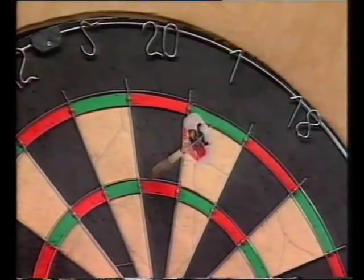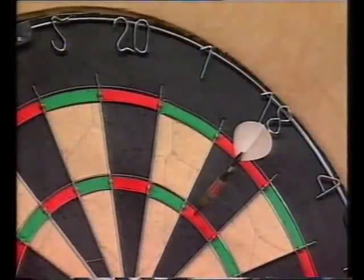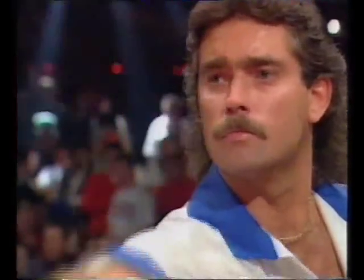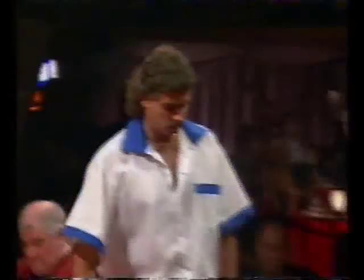204. Oh, unlucky off the barrel. Steve, you require 104. Well, we're at match points, at least 6 darts for this finish. 54, single 18, double 16 for the match. Oh, incredible.